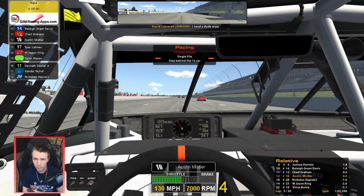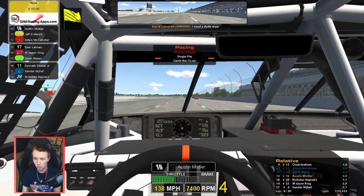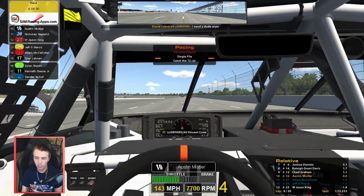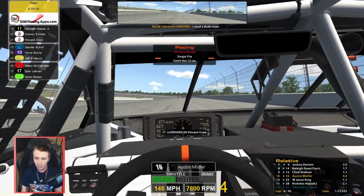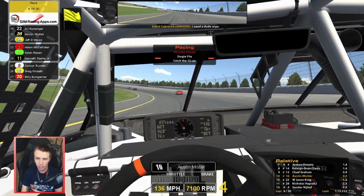We gained another few spots, I think. Let's see where we're at because that was a pretty big wreck. We are in 10th, so we gained 2 more spots out of that, which is nice. So it's currently, I'm still top 10 at 2,000 RPM. I'm pretty sure I neck coded through that one again. Hopefully our car is fine and we'll get ready to go on for the next restart.